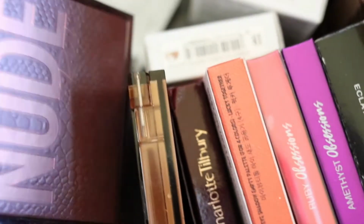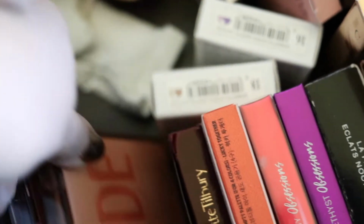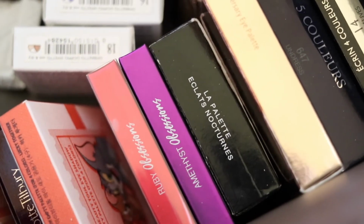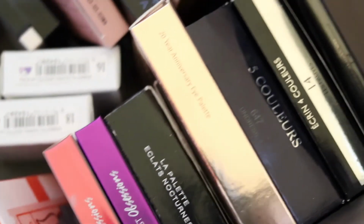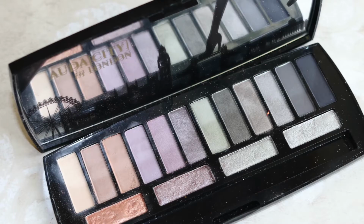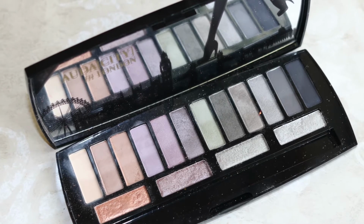On the other hand, I love the Huda Obsessions palettes. As you can see, I've got the nude Obsession ones, and I've also got Amethyst and Ruby in there. And I do love my high-end palettes, you know. I mean, quads actually. High-end brands don't have huge palettes, with the exception of Lancome, who did those Audacity palettes, which were lovely. Daily basis, very soft and subtle, subdued looks. And I do wish they'd do Audacity in New York or something, you know, continue that series. I'd buy those palettes, definitely, because I want the entire series, and it's Lancome.